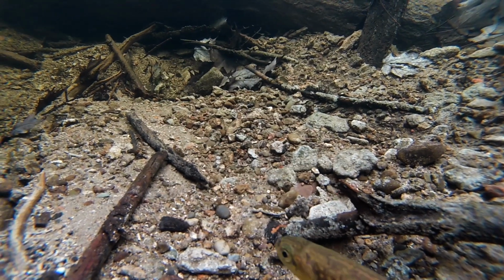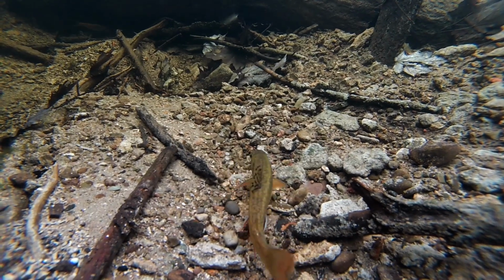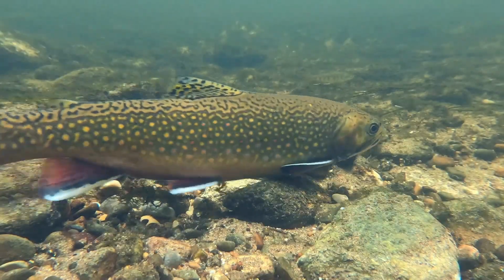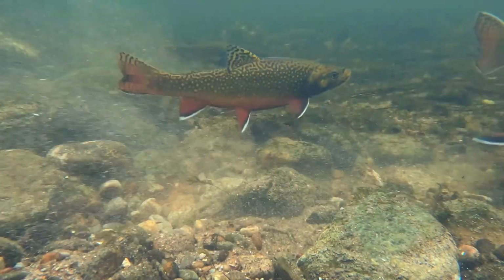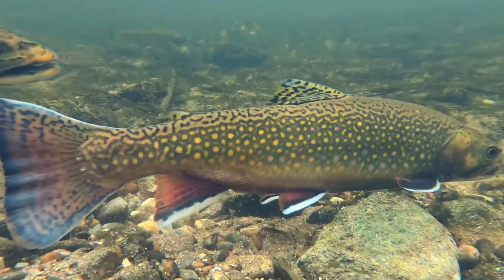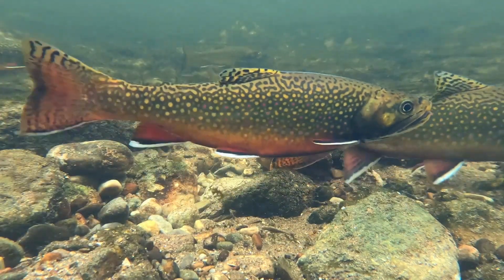Females actually make a nest in the bottom of the stream, swishing their tails in a violent sideways motion to dig a shallow depression called a redd. The males swim nearby, aggressively chasing other males away. After fertilization, the eggs may be covered by more gravel and then are given no further care from the parents.